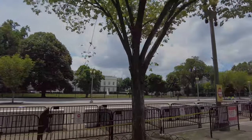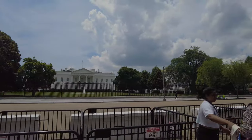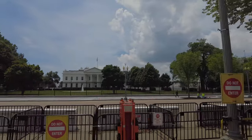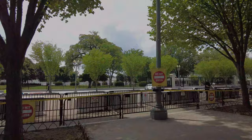There's no construction on this side. Some of you ask, could they land a helicopter on this side? And I think with that fountain, no. It'd be tricky. Plus, there's a lot of trees on this side. I mean, you could get a helicopter in there if you landed on top of the fountain. Maybe.